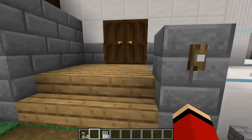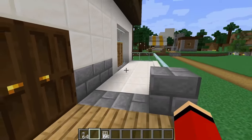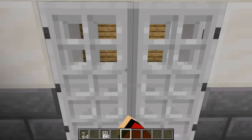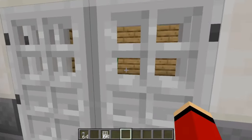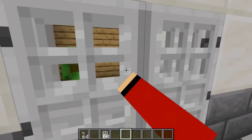Yeah. Okay. Now next up, look here at this door. This wooden door. It's easy to break it down. So let's switch it out for an iron door. Now we can't get through there. Nope. This iron door won't be so easy to break down. Whoa, perfect. We still have a lot to set up.